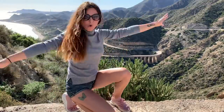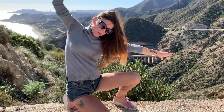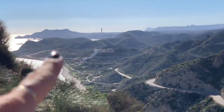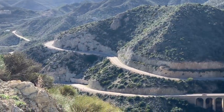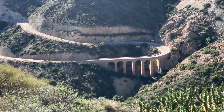So, I wanted to visit Carboneras, a local town in South Spain, located midway, heading from Alicante to Malaga. But instead of a boring drive on a motorway, I decided to take this coastal road, which not only offers these stunning landscapes, but also comes with some pretty challenging bends.